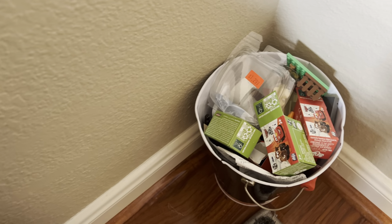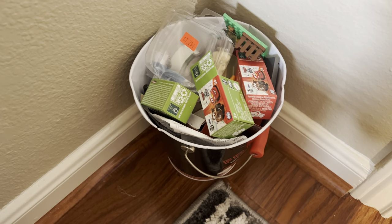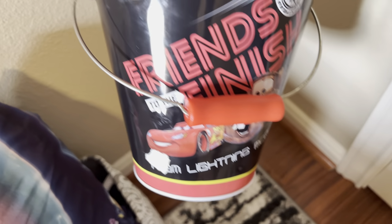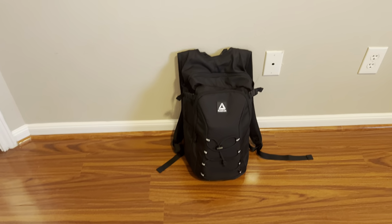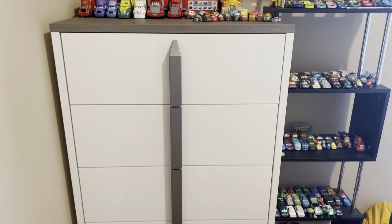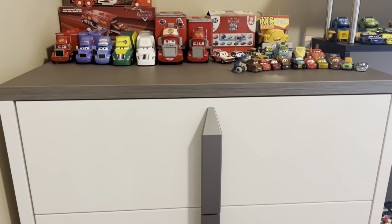And down here is blind box, mini racers, other stuff, Legos in my Cars bucket. You can see Mater and Lightning. Yeah, I really just use that for other stuff. But when we come over here, we can see this is my backpack. And this space is just empty for me to walk around and sometimes make reviews over here. You can see my video background, this is the place where I make my videos.